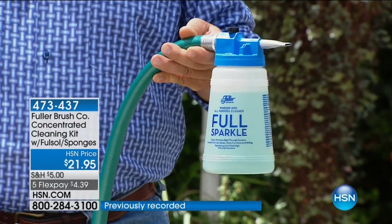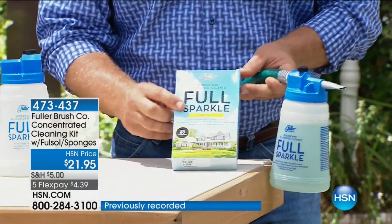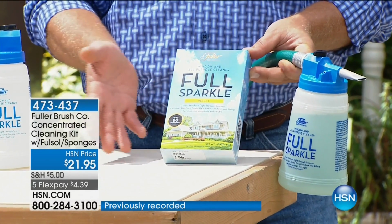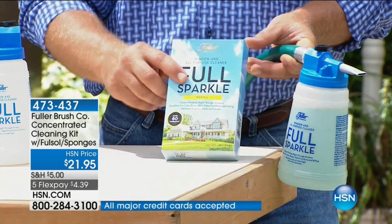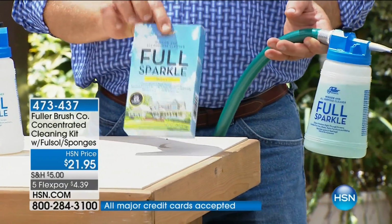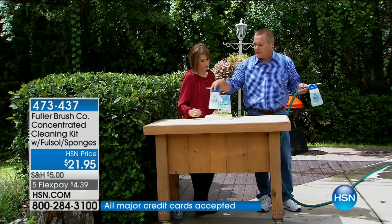Then you take this, and this is a powdered cleaner. This one box will do up to 60 windows. If you have 20 windows in your house, this one box of cleaner will clean all those windows 3 times. So it's very, very economical, and it leaves your windows spot-free and streak-free.